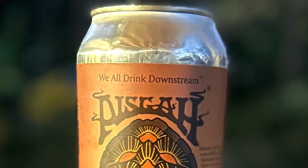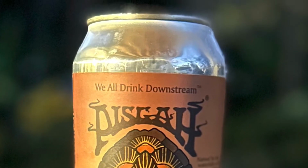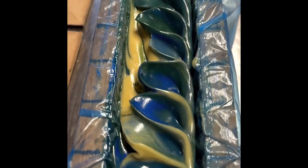Pisgah, Western North Carolina's biggest brewery, has been added into this creamy, luscious, organic soap base of our updated Blue Ridge soap. This provides creamy, big bubbles, which is great for anyone.